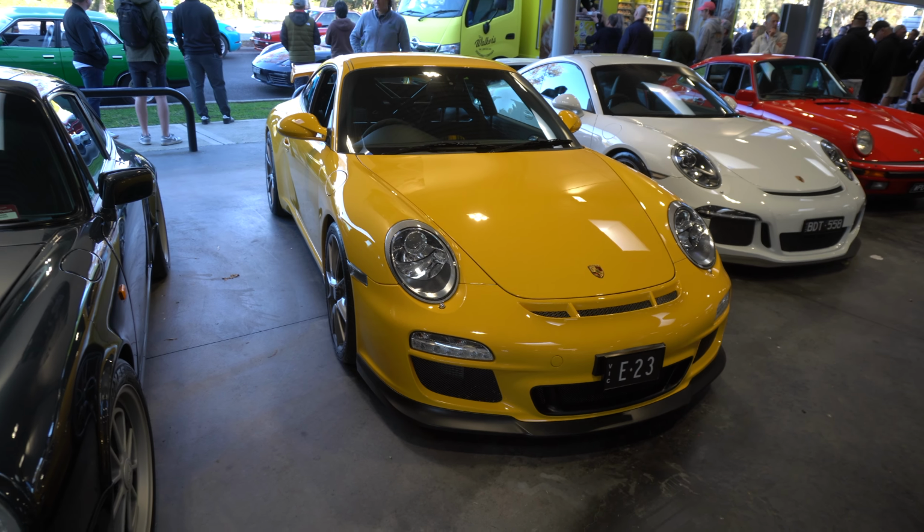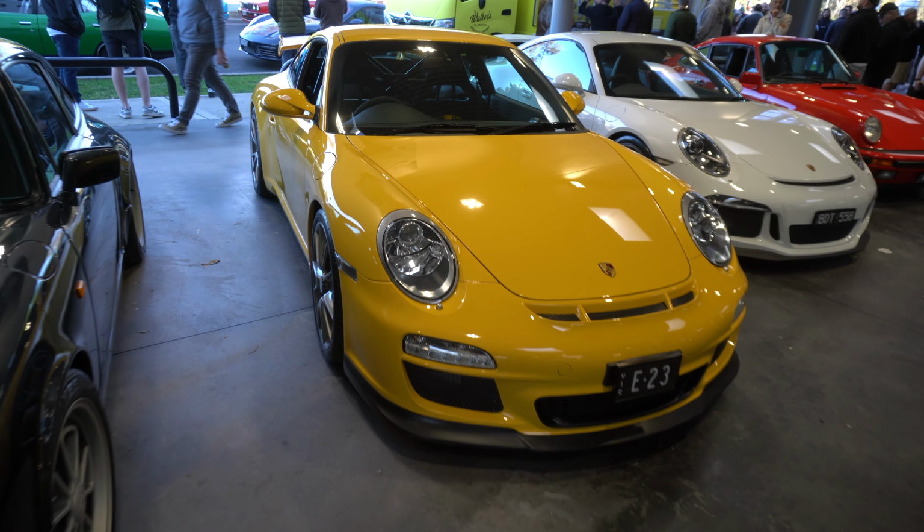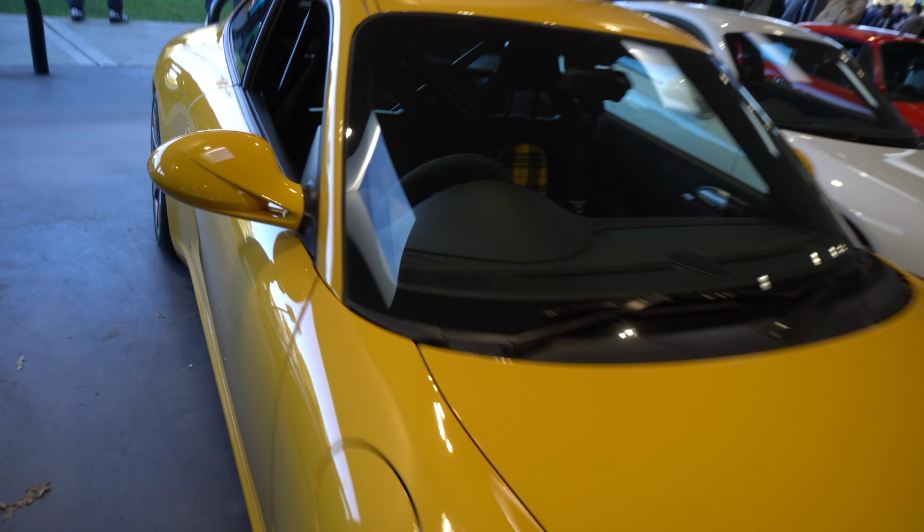We're going to take a look at these seats in this 3.8 GT3 911. Look at these. These are epic.